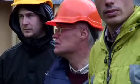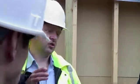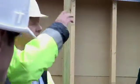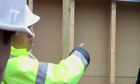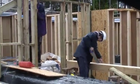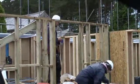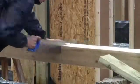Basically all the living areas are south facing, so we get maximum solar gain and daylight. All the bedrooms bar one are on this face, the other one is south-west facing, so we've tried to maximise natural daylight to reduce lighting load. Although it's all going to be LED, or the majority of it will be LED.